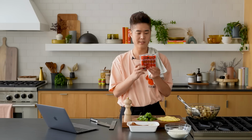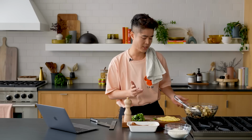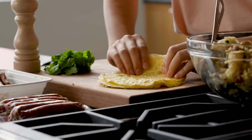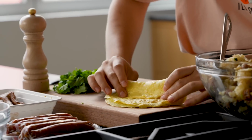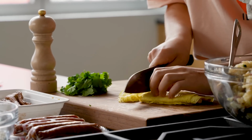I really like that it features lapchang, which is this wonderful Chinese sausage. Man, this stuff is so good. We can serve it just like this. I'm going to garnish it with this omelet. Christine did this. I'm not going to take credit for these amazing, thin, diaphanous omelets. They're almost like little crepes. They're gorgeous. That's so inviting.